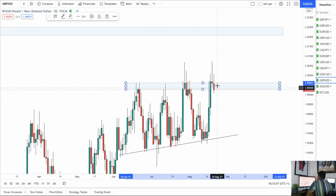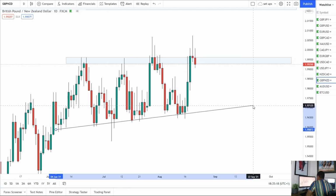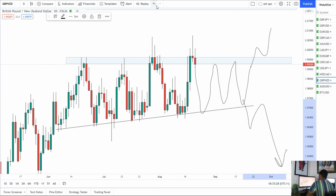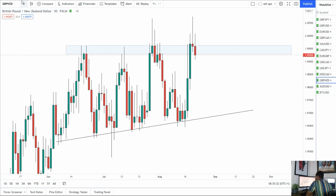But if price starts to stall, because we are seeing some really nice wicks that we did previously see over there, and we're seeing that again as well, so price does want to repeat that pattern, we'll probably just see another leg to the downside back into this trend line here, and just slowly see price squeeze between these two resistance and support until we see a breakout to the upside or to the downside. So that's what I'm expecting for pound NZD over the next couple days to weeks.